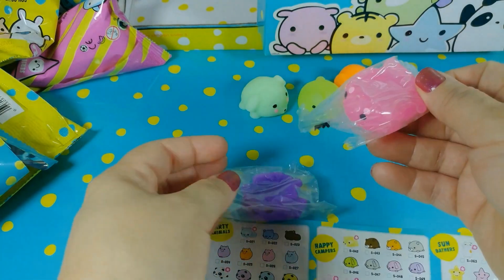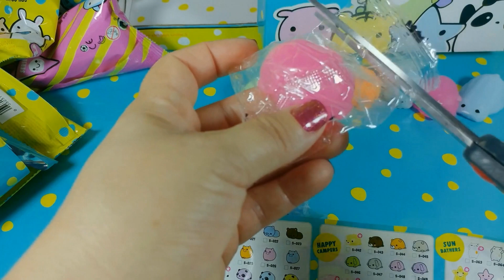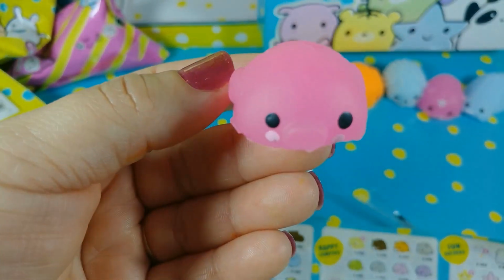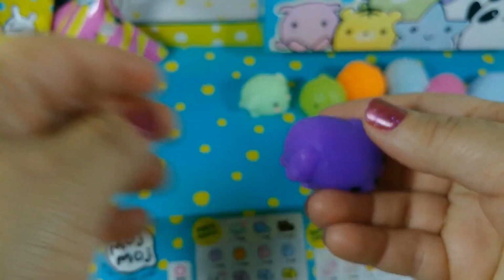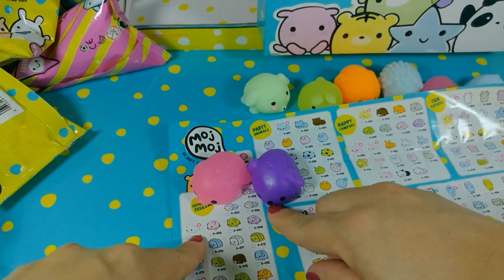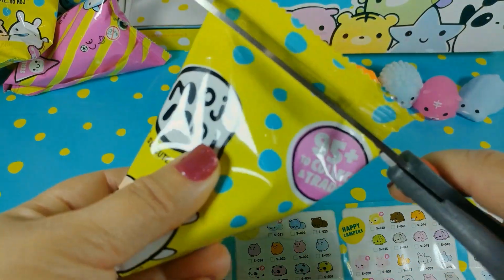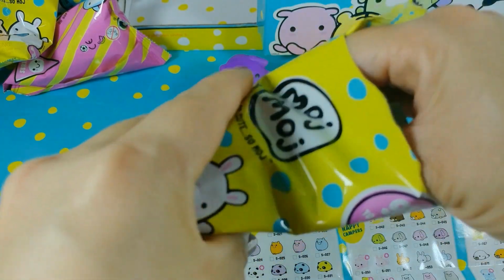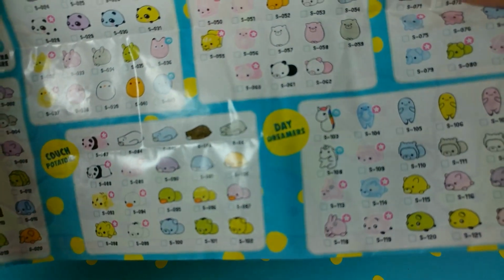Ooh, nice color. Oh, I think, no, it's not a double. It looks like a little pig. Oink, oink. It's a bunny. Both of these are adventure seekers. Okay, guys, I'm hoping to get the little penguin. I want to get the penguin or the star. Let's see. They even have unicorn.